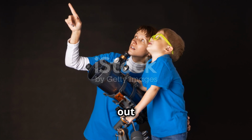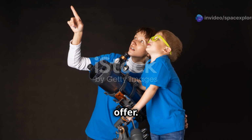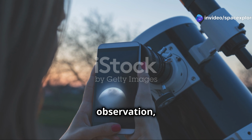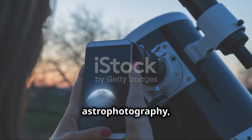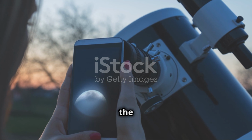Whether you're just starting out or have been stargazing for years, this telescope has something to offer. Whether you're interested in casual stargazing, lunar observation, or even trying your hand at some basic astrophotography, this telescope can handle it. It's a versatile tool for exploring the night sky. Now let's talk about image quality.